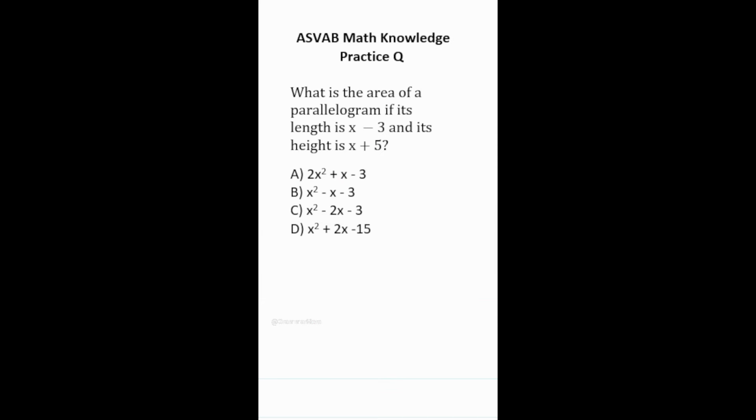Solve this math knowledge practice test question for the ASVAB and PiCAT. It says, what is the area of a parallelogram? Its length is x minus 3 and its height is x plus 5. So to find the area of a parallelogram, its area equals base times height. That's one of the formulas you do have to memorize for this test.